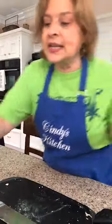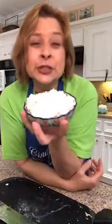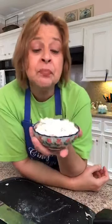All right, so look at this. This is what we made. We made a kind of a traditional, old-fashioned chicken salad that had dill in it, right? Very simple. Chicken, celery, green onions, dill. Very simple.